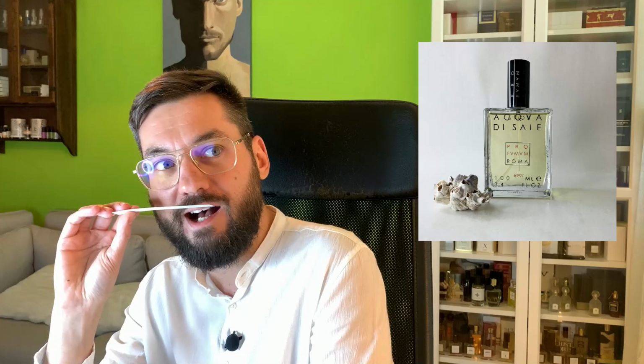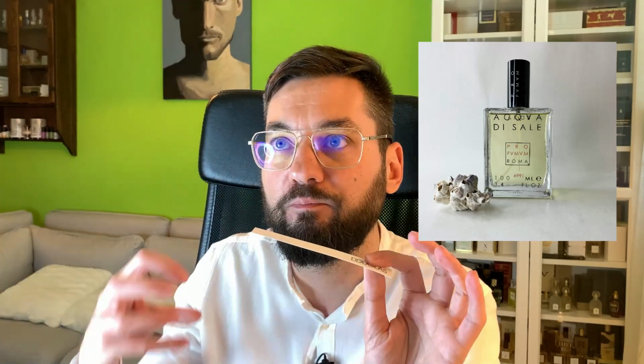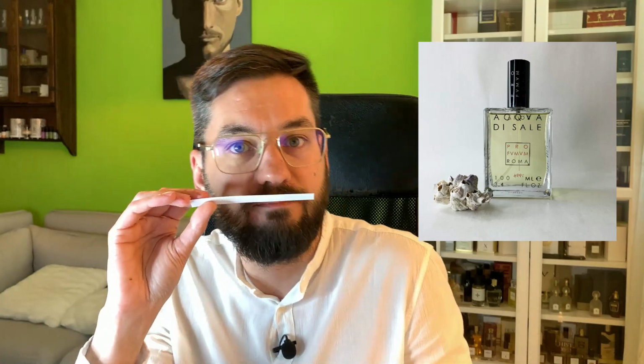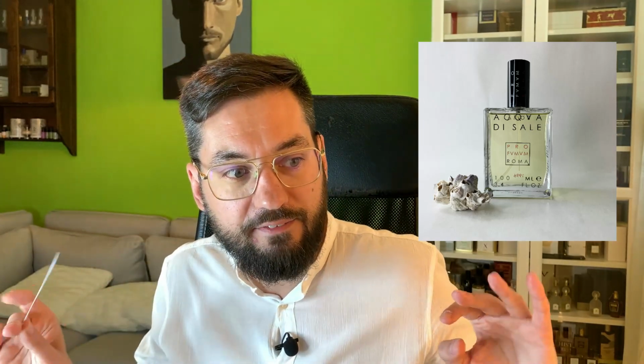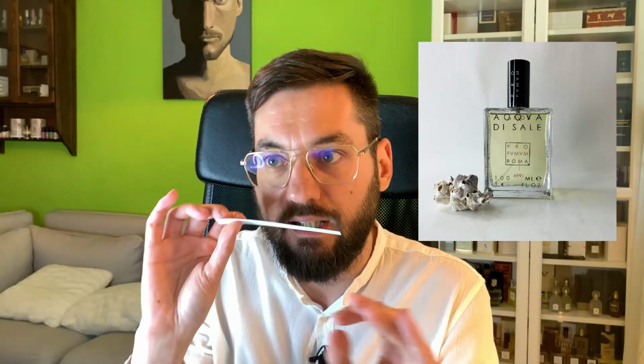So back to the scent of Acqua di Sale. Oh God. Something that you should know about Acqua di Sale: it smells very pungent and alcoholic, but not in a boozy, pleasant way. It's just alcohol for the first few seconds. It's always been like this. I don't know why. I think it's because of the very green thing that myrtle does, that gives this feel to the whole fragrance. But this settles in a few seconds, right? It settles to the way the fragrance is meant to smell, I guess.